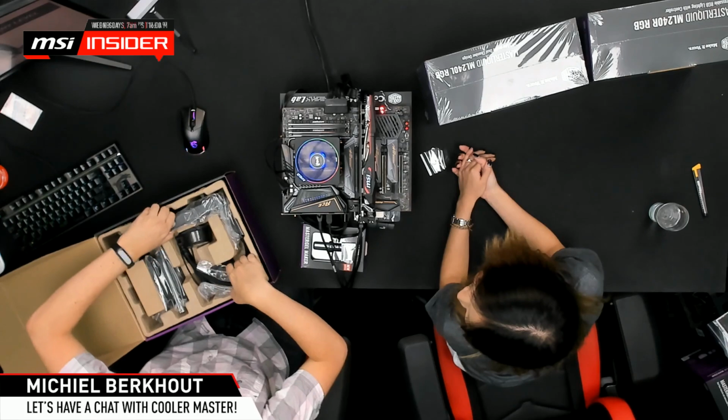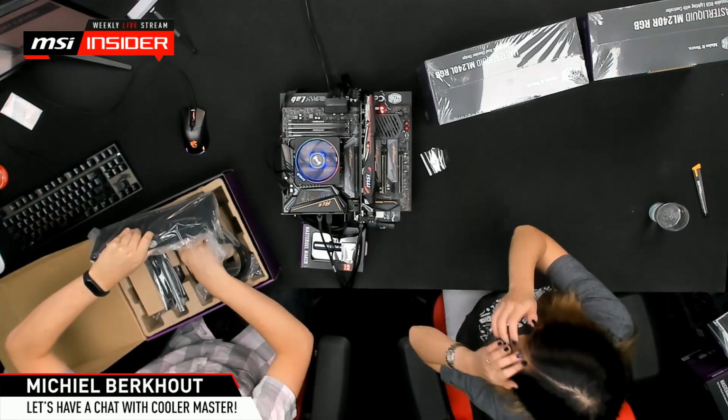Oh, there's a lot of stuff in here. So let's start off with the actual cooler. 240 millimeter radiator and a water block. Where can we find the pump? In the block or in the radiator? Here. There we go. And then we have the fans. These are also RGB, right? Yes, all addressable RGB, in the block, in the fans, in the pump.